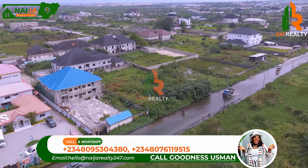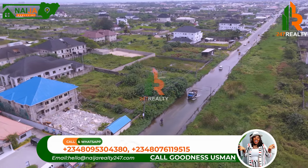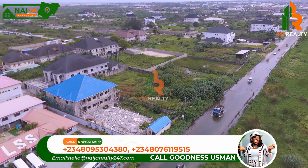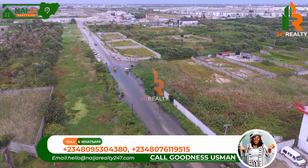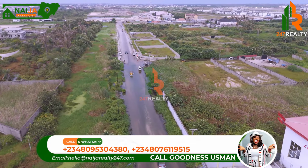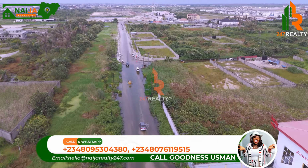What did I mention earlier? I beg your pardon, guys. It will lead you to Mobi Road that I mentioned earlier, but we're not talking about Mobi Road. Let me go to this access and show you guys what we have right now. So if you can see what we have here, you can lead to Ogombo. This will take you all the way to Ogombo. Yes, straight down is Ogombo.